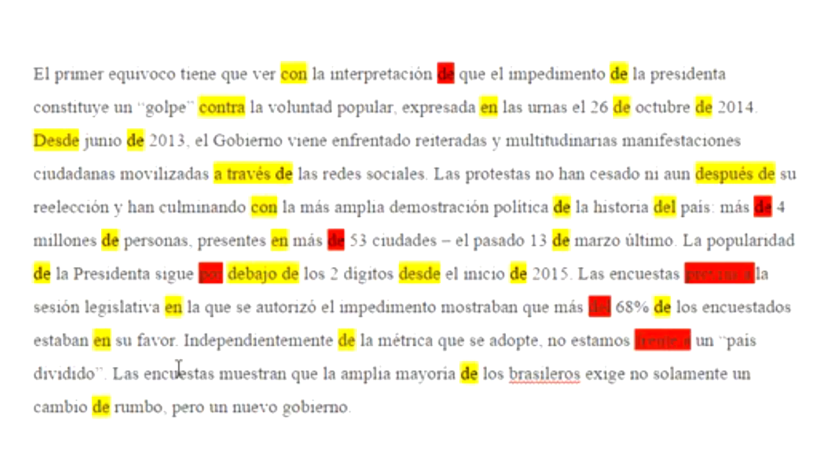Las encuestas, the polls, muestran, show que la amplia mayoría, that the wide majority, de los brasileros, of the Brazilians, exige, that means to demand, no solamente un cambio de rumbo, not only a change of rumbo, which is like path or rhythm, pero un nuevo gobierno, but a new government. So the polls show that the wide majority of the Brazilians demand not only a change of direction, but a new government.